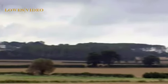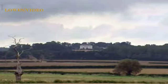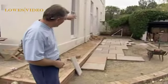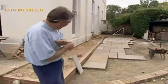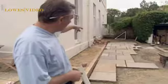This challenge has brought me to the outskirts of Milton Keynes, to an apartment in a wonderful old Georgian building. Steve, the homeowner, has worked on the interior, but now he needs a hand outside. So far, what we've done, we've put a reclaimed brick pavior edging all the way around, and that defines the area, and we're laying random sandstone paving as a surface. And then we've got to rebuild some steps to the front entrance door there.